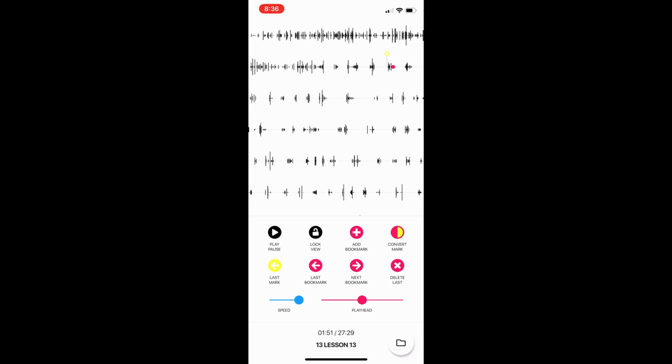So that covers essentially the entire app. The lock view button, I haven't spoken about that either. I realize it's a little bit confusing, but it gives you some flexibility. So when you first open the app, the view is always locked. It always comes locked. I just pressed it, now it's locked.